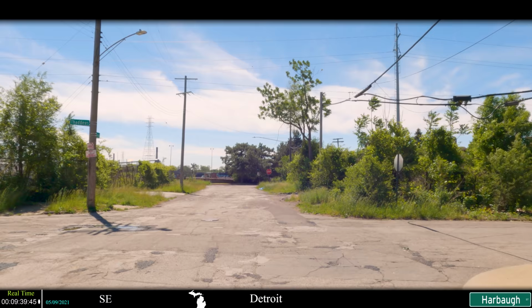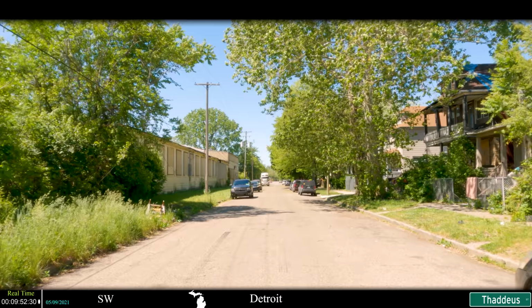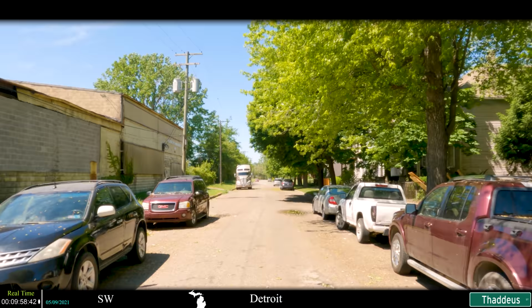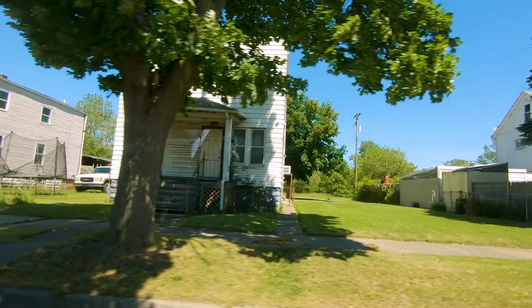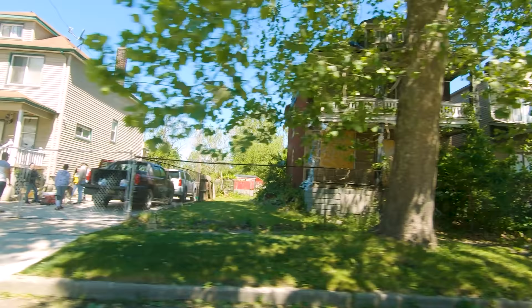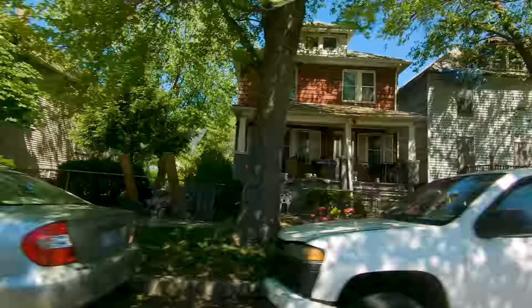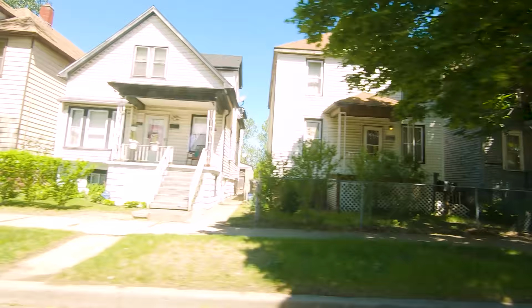As the area's economy was booming in the early 20th century, Delray's population boomed as well, as there were jobs to be had. Immigrants from all over came to settle in Delray, including people of Polish, Mexican, Armenian, Italian, Irish, African American, and Hungarian descent. In 1897, Delray was incorporated as a village, but not for long, as in 1906, Detroit annexed Delray. By 1920, Delray was said to have had the largest Hungarian population in the world outside of Budapest.